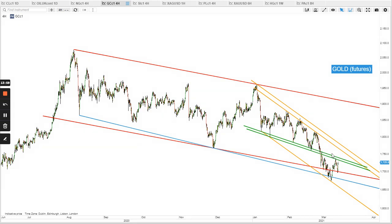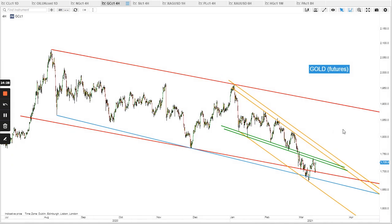This green resistance rail, you can see here, it was a support rail, was broken, back tested. So any move above this green rail would look very bullish. The golden top band may hold. Maybe we get another test on the green, but after that, if that one breaks as well, then we will get a very strong rally, I believe, to 1850 to 1900.